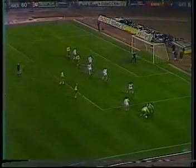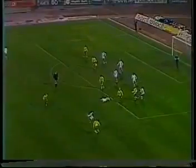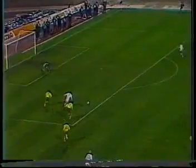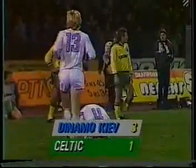Johnston gets support from Shepard. Grant again, scrambled away towards Shepard once more. That's given away. It was intended for McStay. Mikhailichenko, the fresh pair of legs up front for Dynamo Kiev, now stretching the Celtic defence. Chance for the third. This should clinch it. Yevtushenko. Set up by Blochin. And that buries the Celtic hopes.